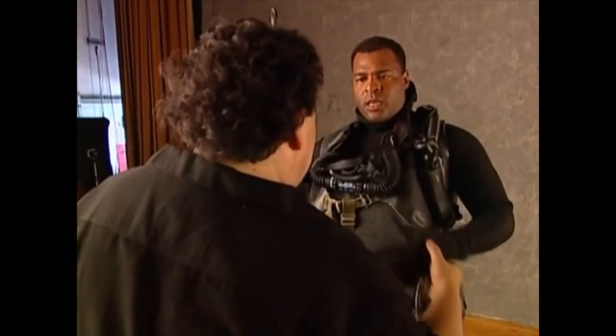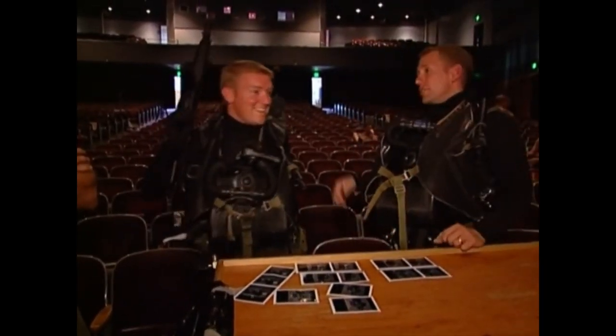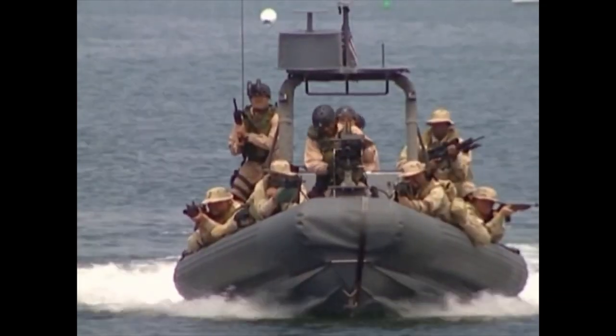like SOCOM 2 that prides itself on being authentic down to the last detail. To get the most realistic gaming experience, the developers, designers, and producers have been consulting every step of the way with the Office of Naval Special Warfare and SWIC, the boat warriors who support special operations missions.